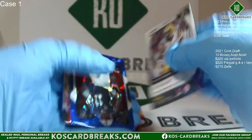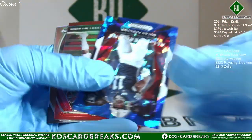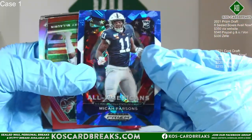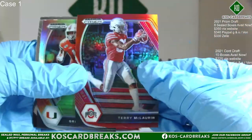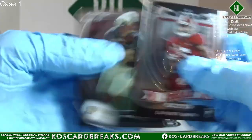Kerry Vincent Jr. 12 of 149. Blue auto parallel. Micah Parsons, Blue Ice, 33 of 99. Terry McLaurin, out of 299. 241 of 299 for McLaurin. Greg Rousseau, Silver, Devonta Smith, and Rondell Moore.